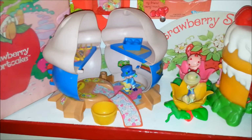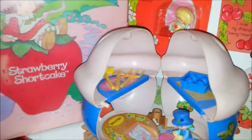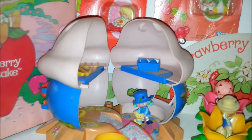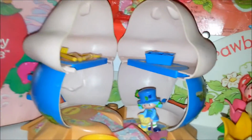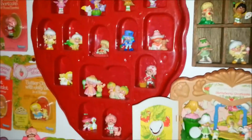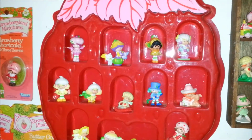And then this little blueberry muffin house. She's got little gardening tools. It's a little garden shop. Oh, and I just realized that her wheelbarrow fell down. And then this strawberry shaped shelf, it's not Strawberry Shortcake official merchandise. I've seen it a few times at the collector show near me, and my mom finally bought it for me as a gift.